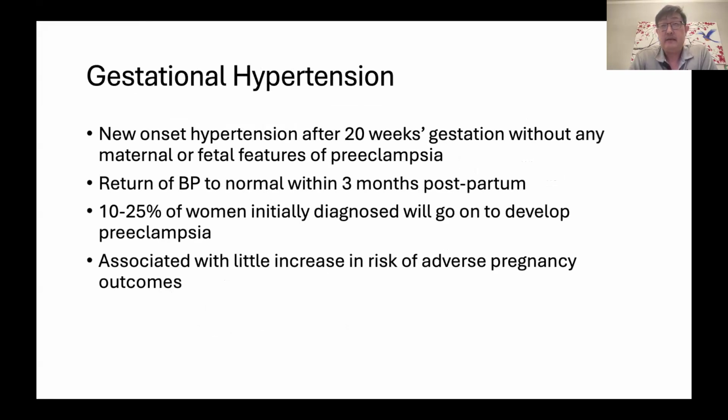Up to 25% of these women actually go on to develop preeclampsia, however. So that's why these women should still have pretty close follow-up or pretty close monitoring. However, they are associated with little increase in risk of adverse pregnancy outcomes.